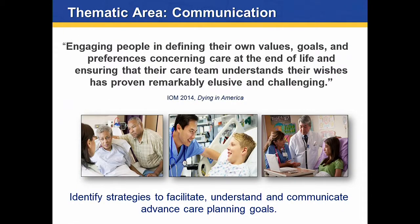Now I'm going to shift gears again to communication in palliative care and end of life. We know that effective communication with patients and families is one of the biggest challenges when providing care for those with serious advanced illness and at the end of life. The IOM Dying in America report stated that engaging people in defining their own values, goals, and preferences concerning care at the end of life and ensuring that their care team understands their wishes has proven remarkably elusive and challenging. Therefore, strategies to improve communication must include identification of strategies to facilitate, understand, and communicate advanced care planning goals.